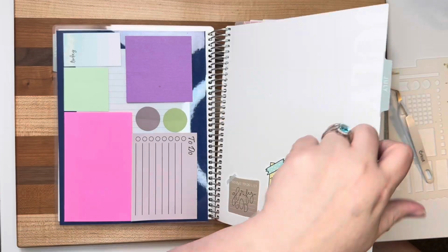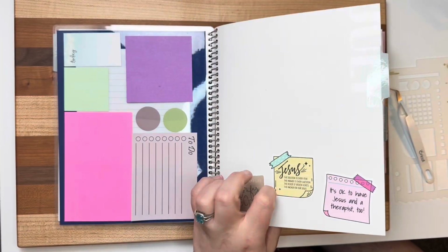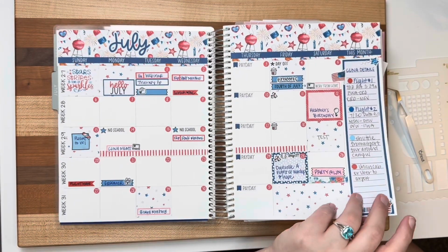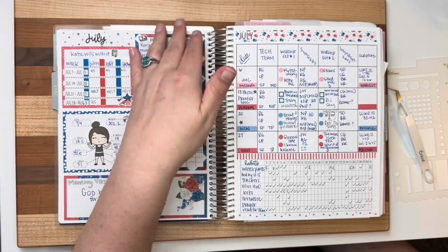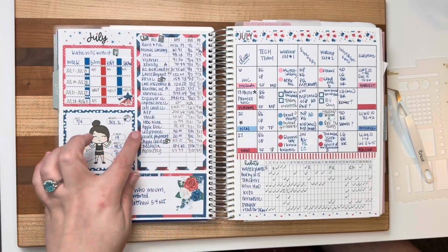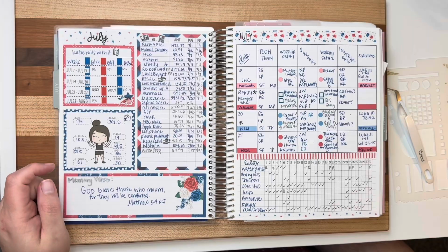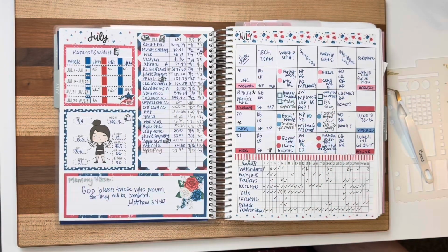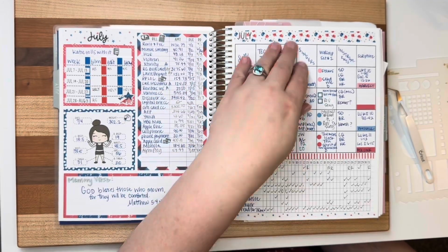So this is just the July tab, or I'm sorry, July divider. And then we go into July. This is a planner cake kit. And then I do my bills here. This is kind of my content planning, my measurements, and then my memory verse for the month. And then this is my worship planning, like as far as who's singing, what songs we're doing, that kind of thing.